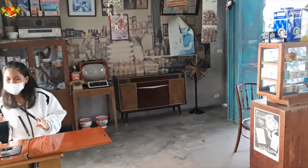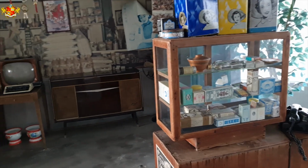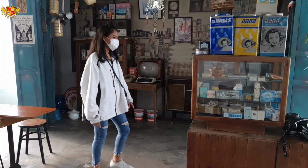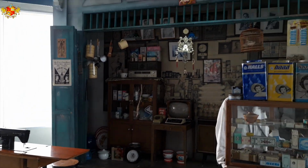Yeah, so this is pretty cool. This is pretty much an old-fashioned style Thai house. So this is maybe what Thai houses would look like, I don't know, 60 years ago or so.